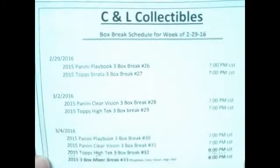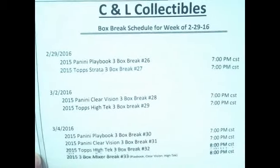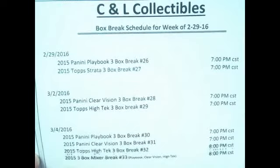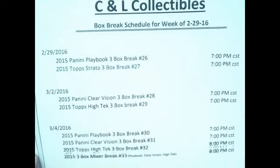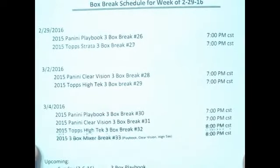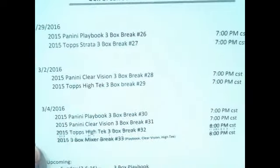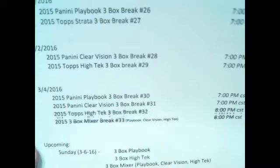While I've got you guys and while we're waiting, let's go over our new little newsletter here. This is our box break schedule for this week. Tonight we've got the three playbooks and the three stratas. Wednesday night we've got three boxes of clear vision and three boxes of high tech. Those are up on eBay right now.